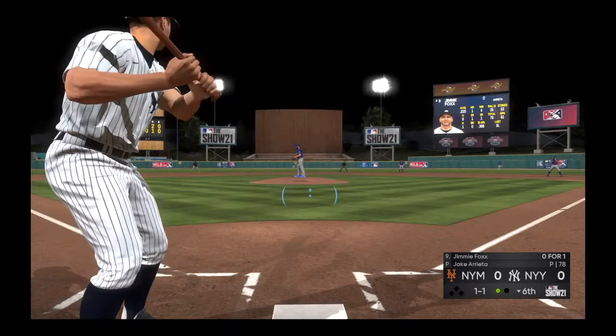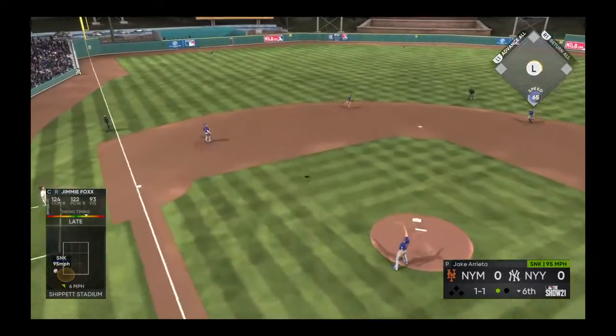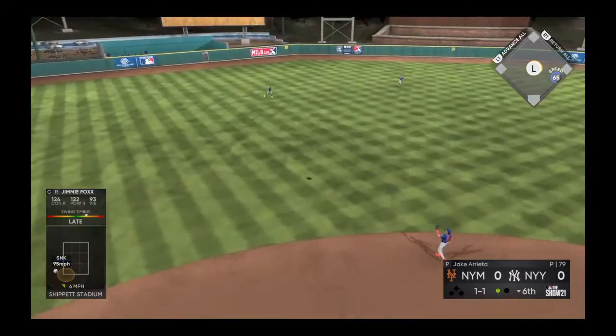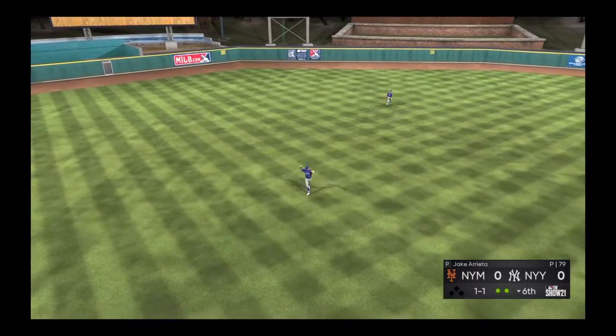I know offense and how bad they've been so far, but can we give some love to the pitcher? He has had these guys in the rocking chair all day. Chasing after it is Rosario. He gets there, and that's the 2nd out.